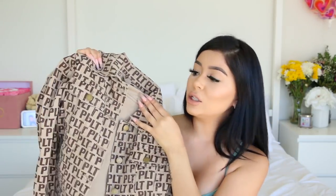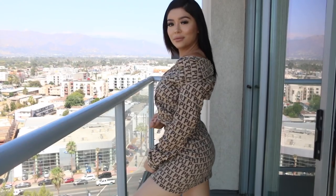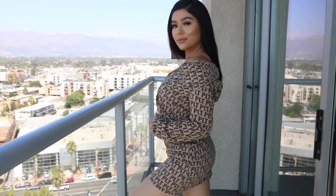And then I also got the jacket. Oh, the jacket is so freaking cute. I decided to wear this kind of off the shoulders. I feel like it really complemented both the jeans and the skirt. I felt like that looked really cute with the skirt.